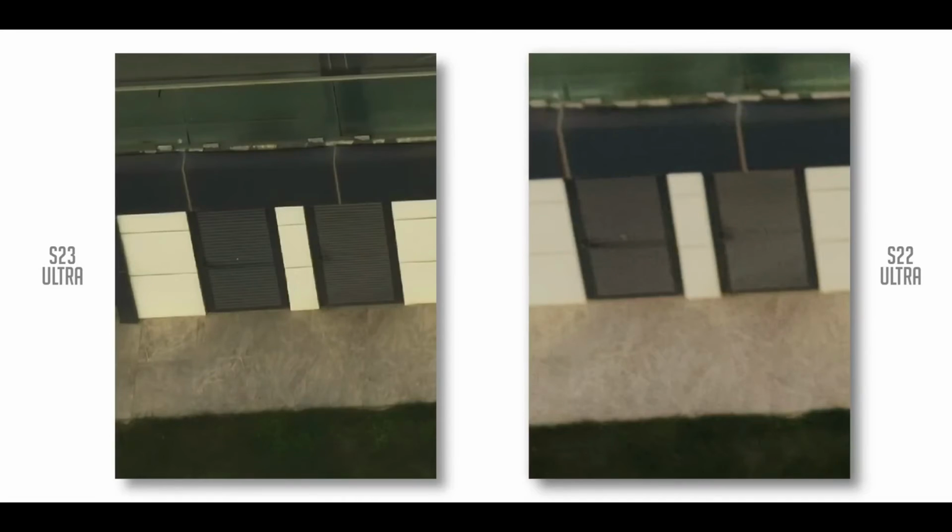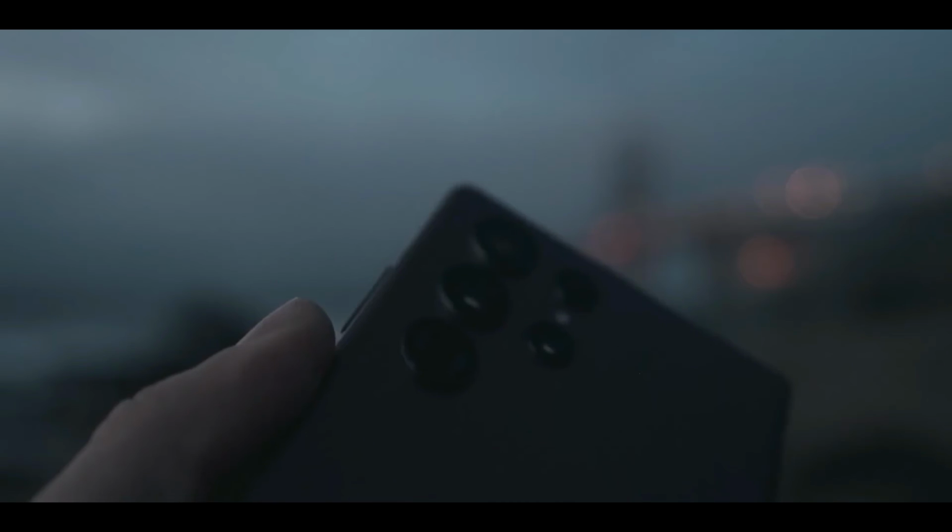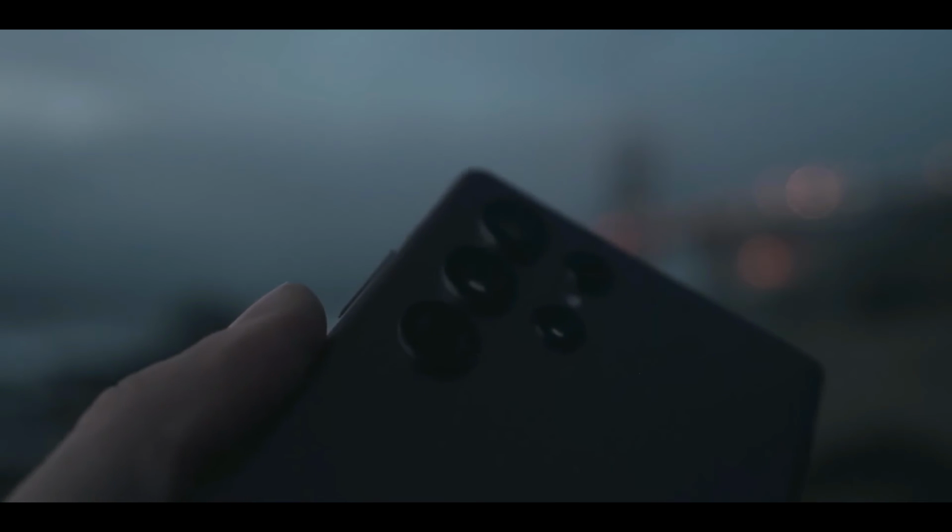Regardless of how the S23 Ultra does against its immediate competition, the 200MP camera sounds very exciting and is sure to wow photo buffs. Ice had previously said that this would be the biggest improvement in years. The other three sensors will remain unchanged, so we can expect a 12MP ultra-wide camera, a 10MP telephoto camera with 3x zoom, and a 10MP periscope unit with 10x zoom.